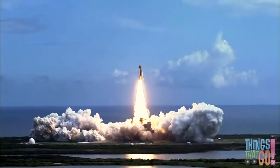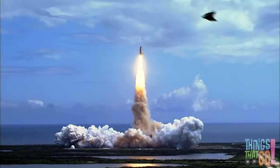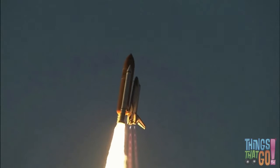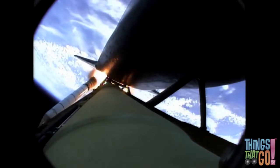Wow! Fire blasts out of the engine and the smoke billows out as the shuttle powers into the sky. The shuttle is made up of a large orange fuel tank, 2 thin white rocket boosters, and the part that looks like a plane is called an orbiter. Soon after, the two white boosters drop off and fall into the ocean. A special boat picks them up as the shuttle continues into space.